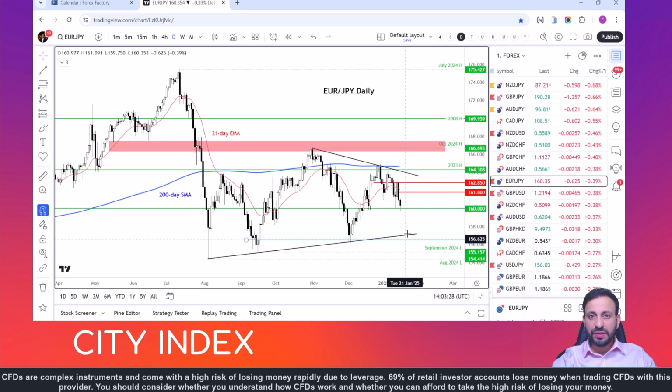Will it get all the way to those levels? Remains to be seen, but we do need to get a daily close below the 160 level to potentially trigger that move down. In terms of resistance levels to watch, well, the level I'm watching is at 160.78, the low from the previous day. That level needs to hold if the bearish momentum is to continue.